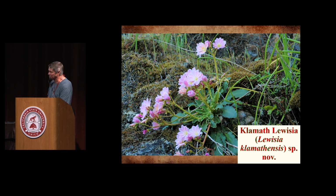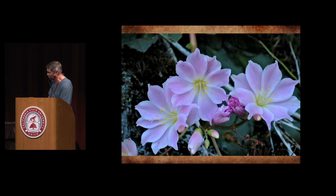All right, this thing, I've heard from some botanists that know about this other Lewisia that's never been named. And I have found it in the Marble Mountains now. It might be named klamathensis at some point if somebody does work on it, but there's an idea for anybody who wants to work on Lewisias, which we're going to hear about here in a second. Anyway, it's a real beauty.